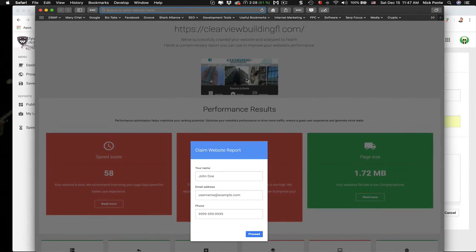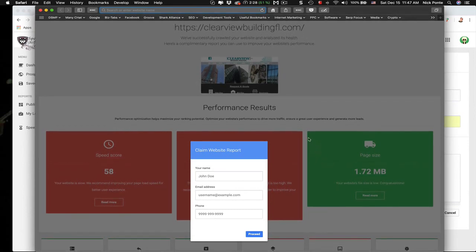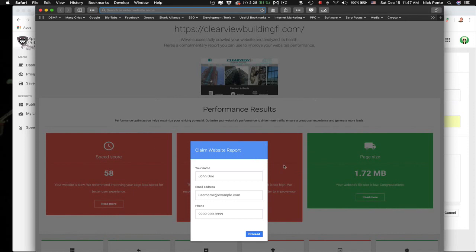They have an image of their website at the top, the URL, but they can't get all the information, right? There's a lot of curiosity generated here for them to want to see what this report is about, because it shows that they have a low speed score on the left. Oftentimes the page size is very low. All they need to do is enter their information in order to get this report, which we've seen an awesome response to in our private mastermind with people who are actually using this prospecting method.